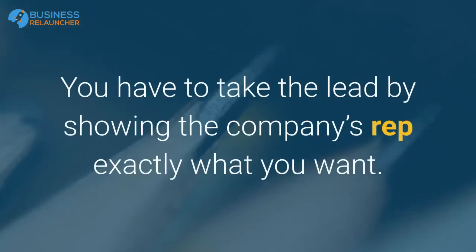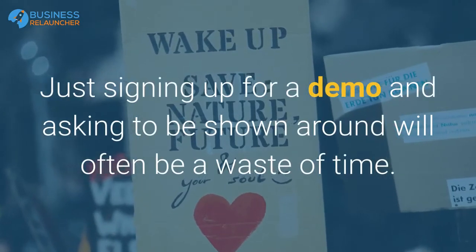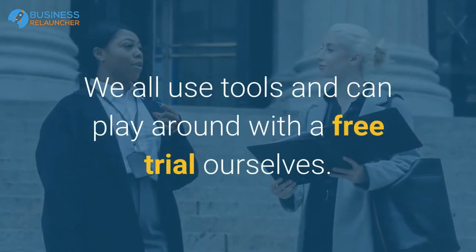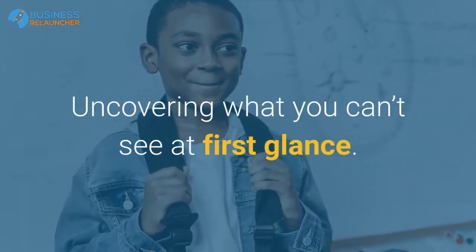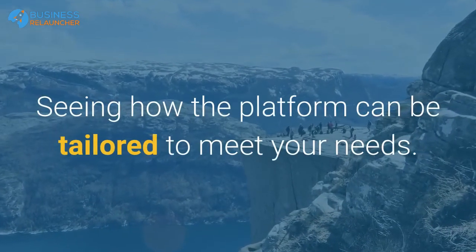You have to take the lead by showing the company's rep exactly what you want. Just signing up for a demo and asking to be shown around will often be a waste of time. We all use tools and can play around with a free trial ourselves. The demo is only helpful in uncovering what you can't see at first glance. Seeing how the platform can be tailored to meet your needs.